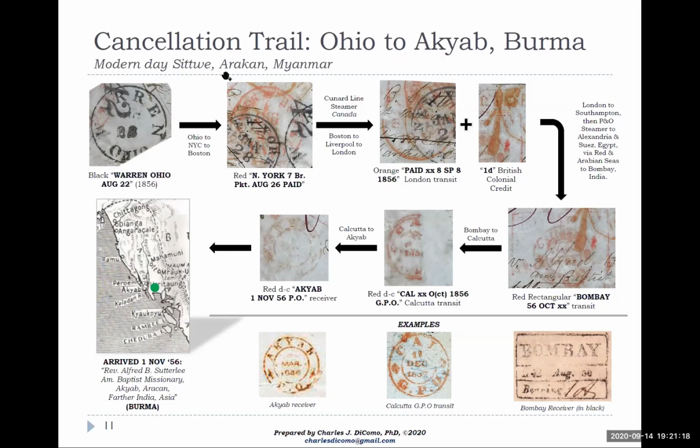This is modern day Sittwe or Arakan, Myanmar. That's where this ended up. But back then it was under British control, British realm as a colony. And so it was in Akyab, Burma. So let's follow the cancels.